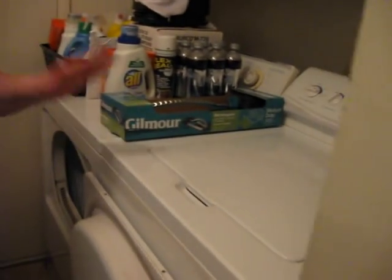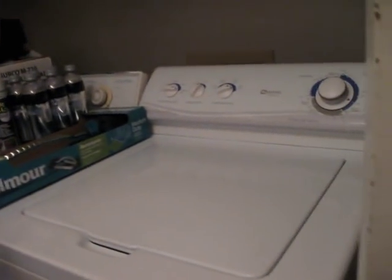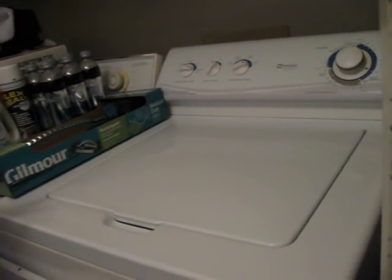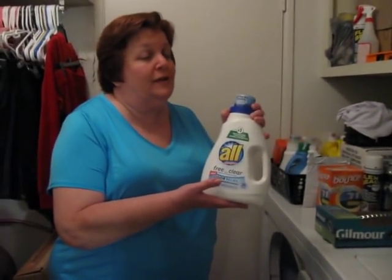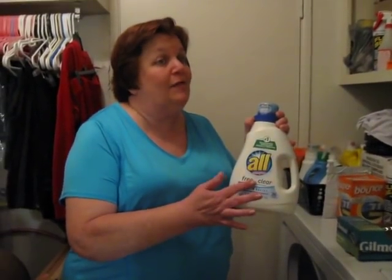I only do one load of wash a week. That's one way you can save: by taking good care of your clothes and maybe doing some spot cleaning. We don't have to wash our clothes after every use. This laundry detergent, first of all, I get it basically on clearance or on sale, dirt cheap. It lasts me forever because I use half of what it tells me to use. That's another way to save money.